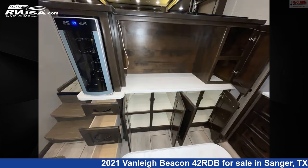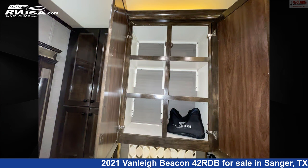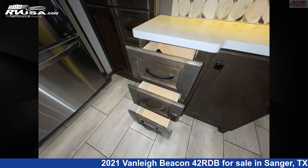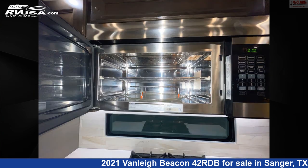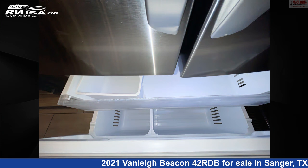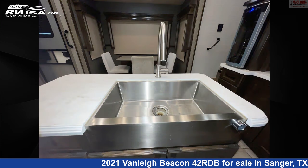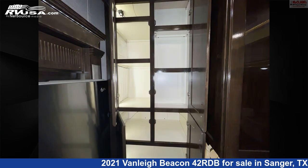This used Vanleigh is 42 feet 6 inches in length and features sleeps 6, smoke detector, TV antenna, air conditioning, awning, LP detector, slide-out, stovetop burner, refrigerator, carbon monoxide detector, leveling jacks, and 70 gallons fresh water capacity. The floor plan layout of this fifth wheel features front bedroom, mid-kitchen, rear living area. The unloaded weight of this 2021 Vanleigh Beacon 42RDB is 15,400 pounds.